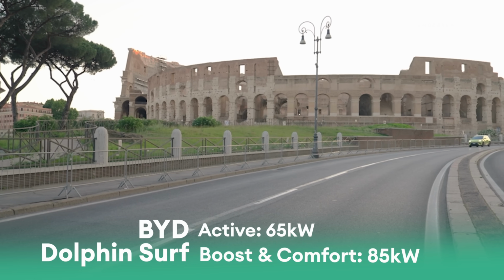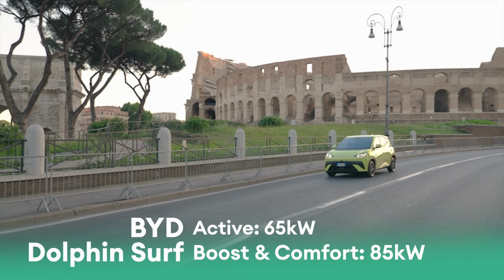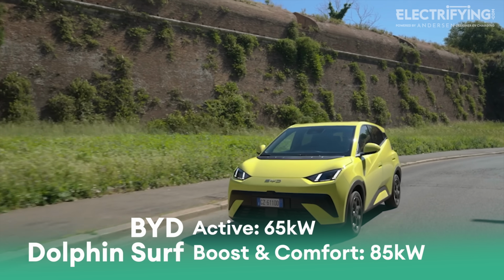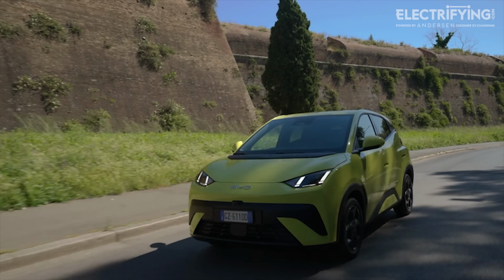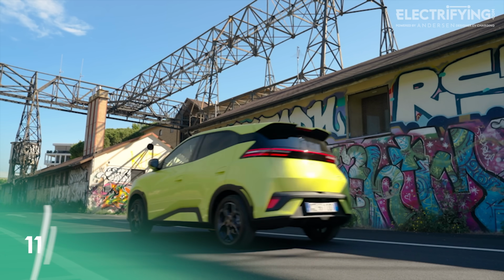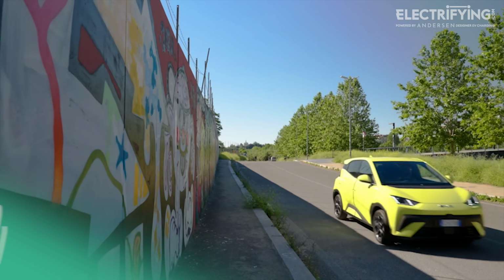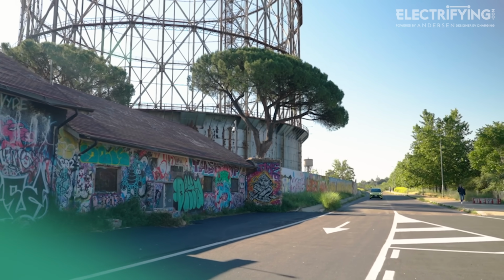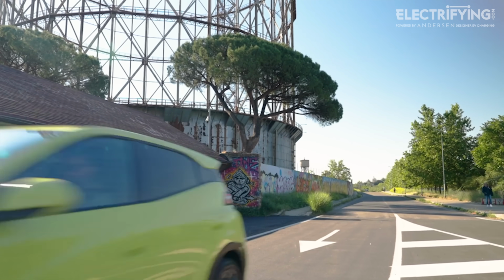The maximum DC charging rate is 65 kilowatts for the entry-level Active version with the smaller battery. That increases to 85 kilowatts in the Boost and Comfort grades. Not quite as fast as the 100 kilowatts on offer in the Citroën, but way faster than the Leapmotor T03 and Dacia Spring. AC charging is 11 kilowatts, and all versions also come with vehicle to load, a handy piece of kit you have to pay extra for on other cars. When it comes to warranties, you get a 6-year manufacturer's warranty and 8 years for the battery and electric motor.